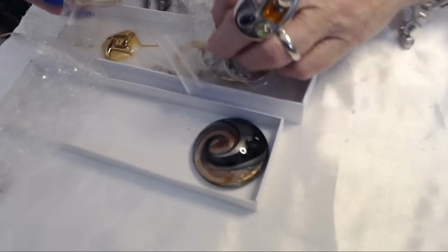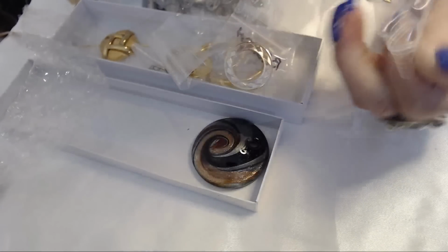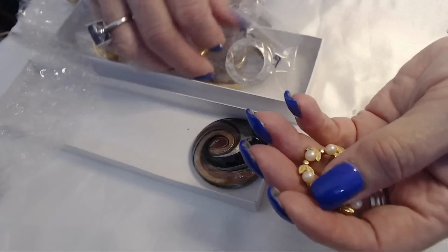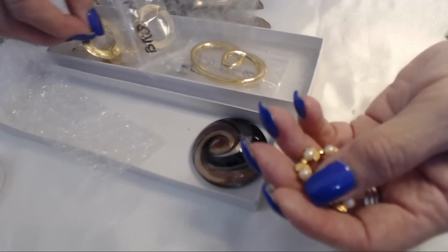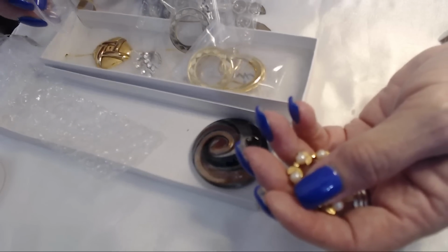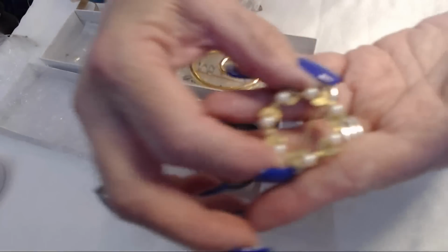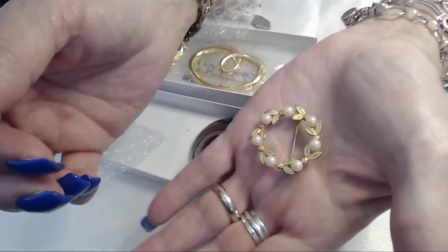Like I said, it's been a while. I don't even know. Oh, I cannot believe this. This is so funny. I have this same brooch already. I bought this. I don't know which ones I bought and which ones I did not buy. But I thought she said something about a clown, but I don't see a clown. I know it was mostly brooches, though. This is just like one I already have.